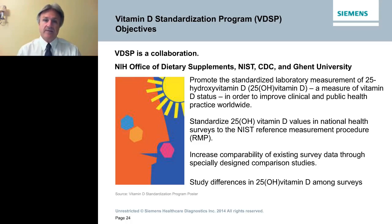First of all, an appropriate standard must be commutable, not only within different immunoassays, but also from immunoassay to LC mass spec. So with the VDSP, what this group did was they obtained 50 unique serum samples, in order to be commutable among immunoassays. So the first thing that they had to do with these 50 samples is determine by a reference measurement procedure, or RMP, the analytical value of total 25-hydroxy vitamin D2 and vitamin D3.